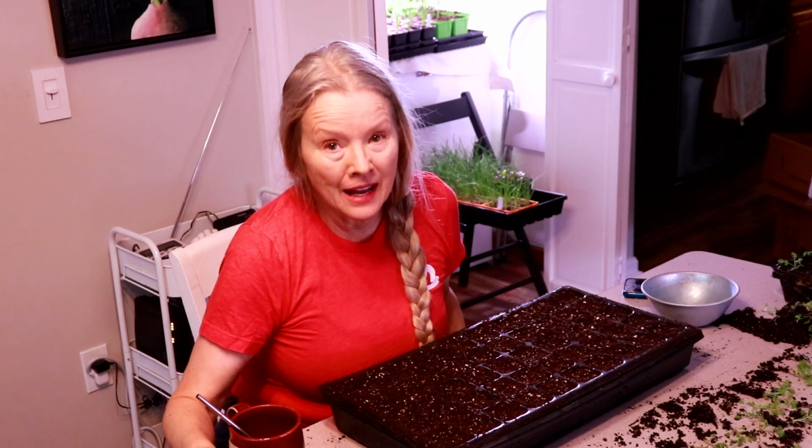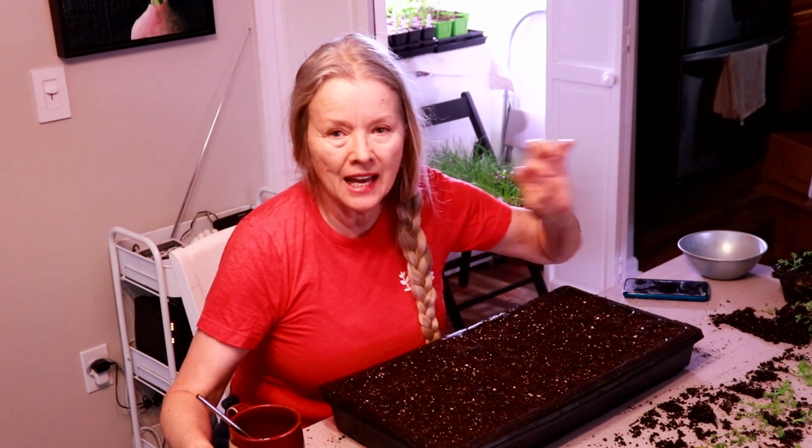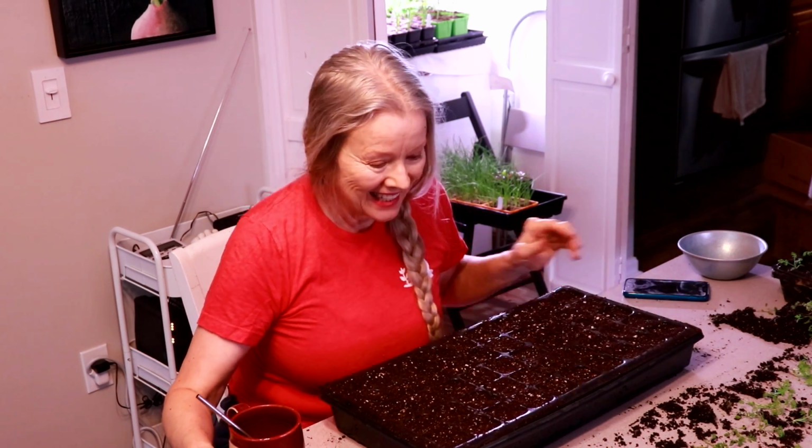I've got the final number of the viable plants. There were a number that just had a root that long, and it was one little thing, and they're all gone. I've got way too many as it is. So I'm going to stop there.